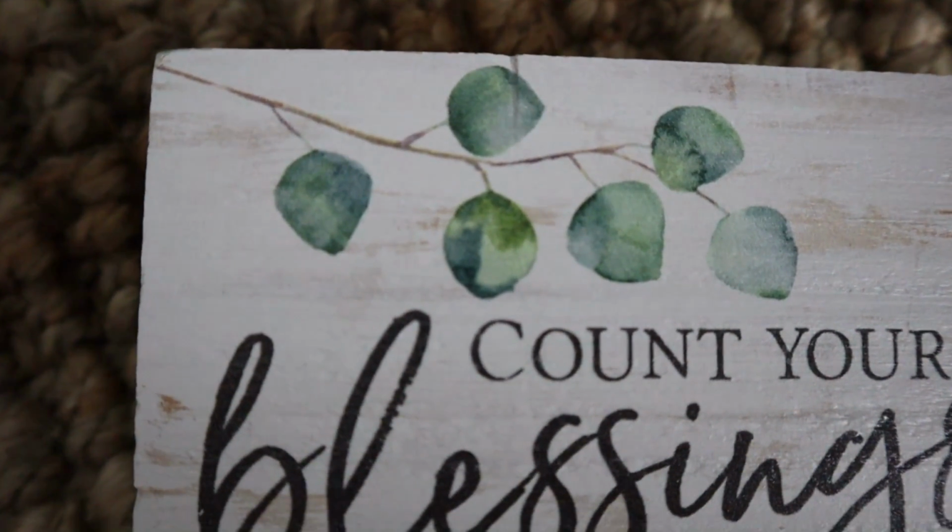So everything I'm going to show you except one item is from their spring shop, and I got it for the 40% off. This one is a wood sign. It says "Count Your Blessings," and it has a little sprig of the eucalyptus on it, and it was $4.99 and 40% off. But the reason I really loved this was for this little sprig of eucalyptus on the front.